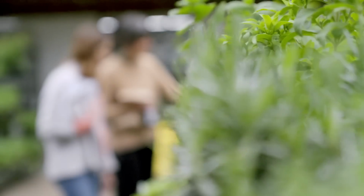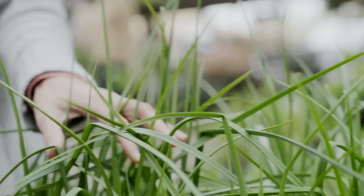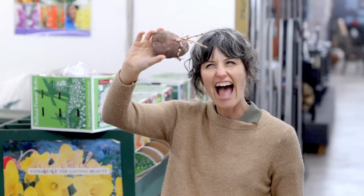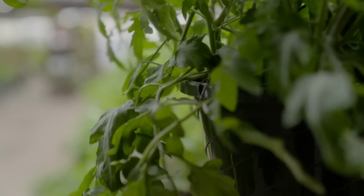Saving seeds is about more than just growing. It tells the story of our past and connects us with our community. It's a critical component to preserving seed diversity, knowing that we have varieties of fruits and vegetables, each with different culinary attributes, and ensuring the future of food production.